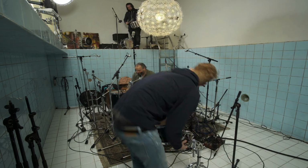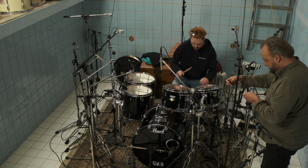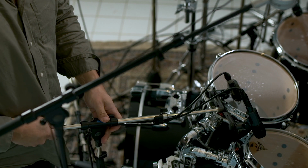We also did a Pearl Masters drum kit. It has a more modern sound, smaller toms compared to the Slingerland, which is more old school sounding. But it's really nice to have the broad range of kits in the library.